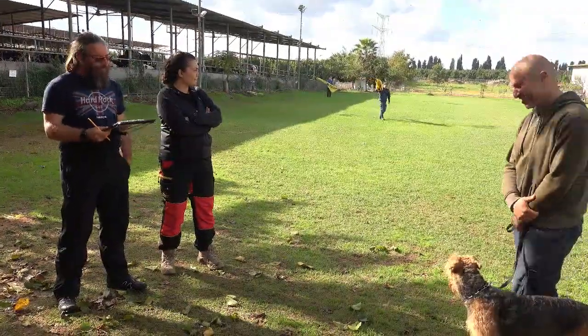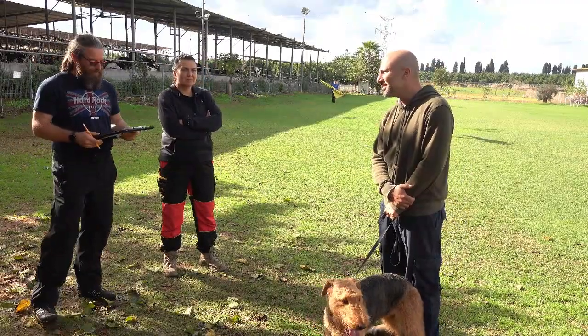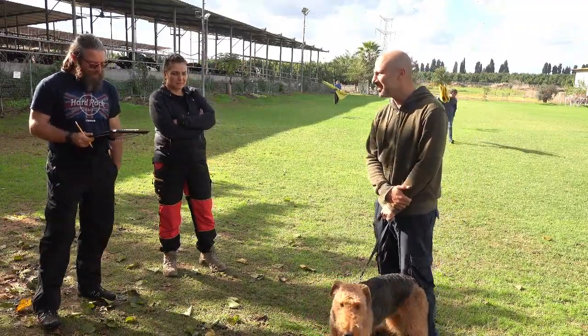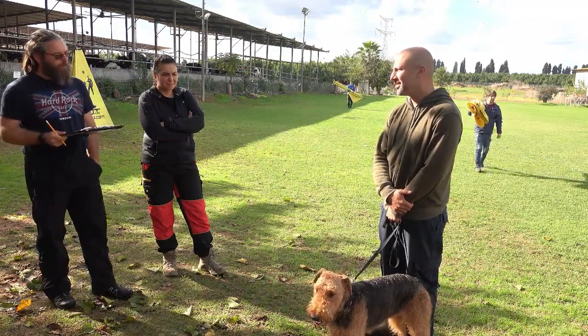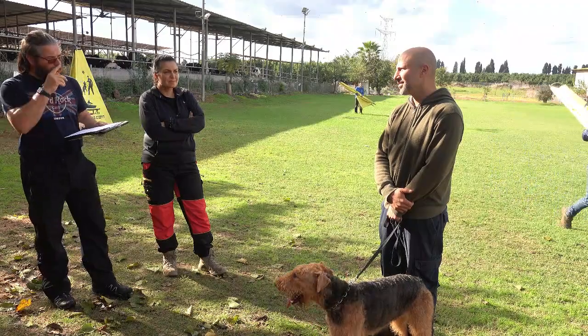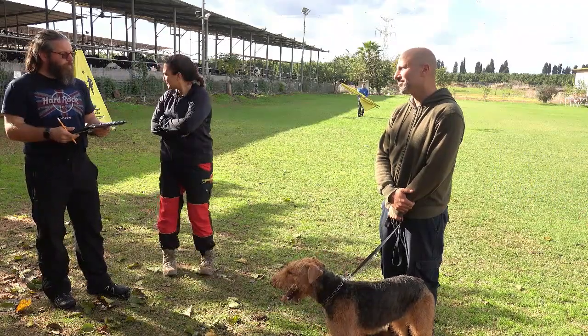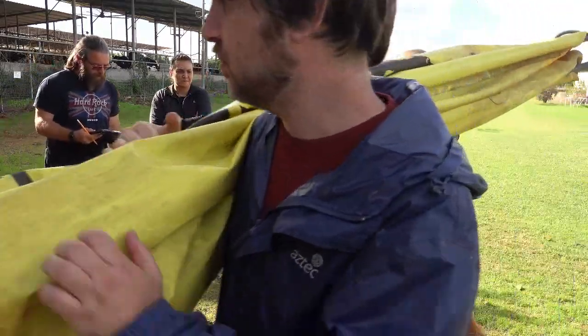So, search for the helper. The dog is showing very nice activity, going fast to every client. This exercise is excellent, hold and bark. The dog is very active barking, very focused to the helper. Just in the recall situation, the dog really has to come to you in the second command. This exercise is still very good.